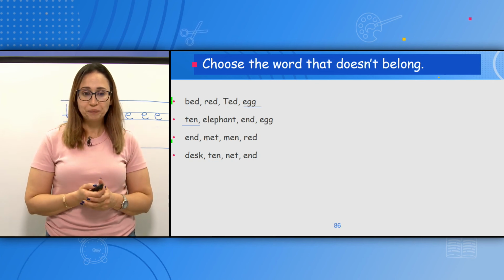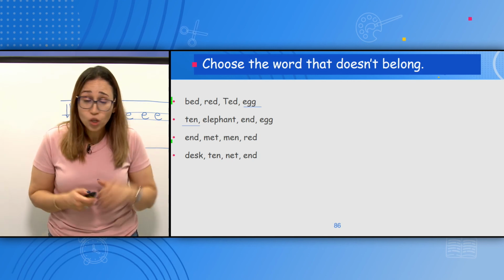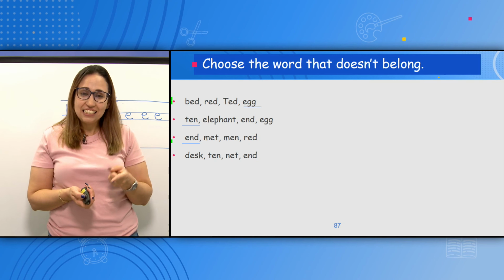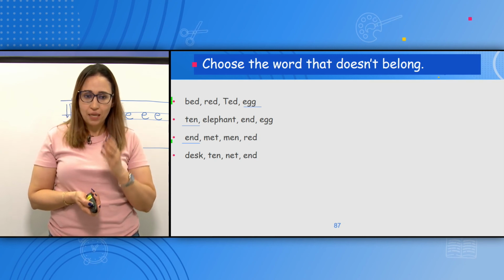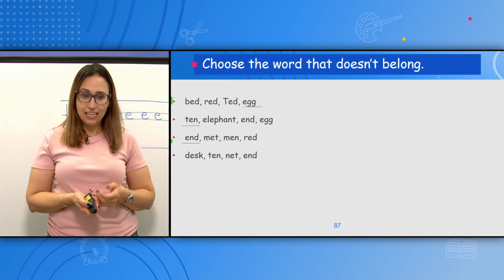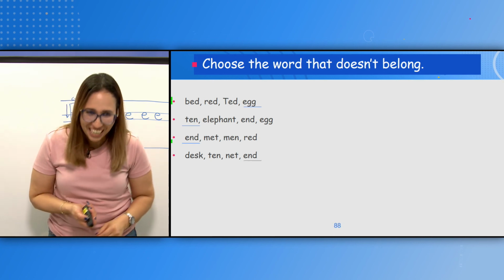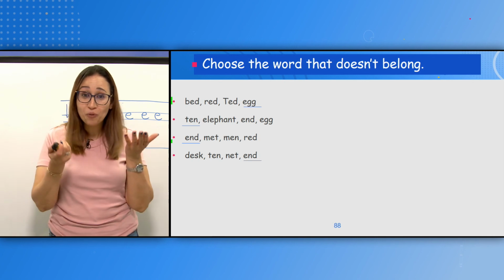The third one, and, met, men, red. Which word doesn't belong? Where is the e? Yes, very good. We can see that and is the different word from met, men, and red. The fourth one, we have desk, ten, net, and end. Which one is different? Where's the e? Yes, great job. End is the different one. You are very smart. Look how well you are doing.